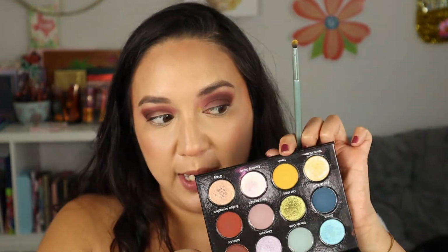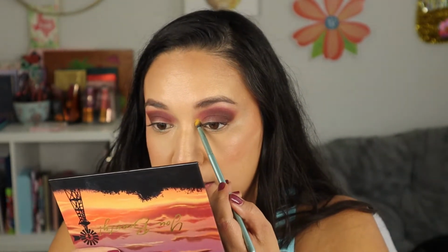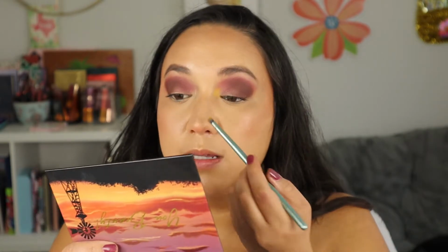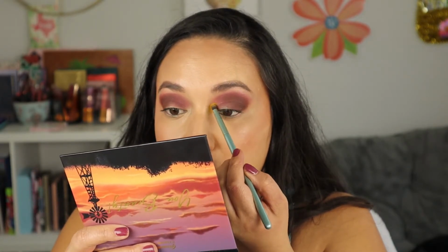So I'm gonna do the other eye off camera and I will be right back. Okay, so I want to use a little bit of the yellow shade, the Struth shade, and I'm gonna use that in just the inner portion. I don't know, I just wanted a little bit of yellow in there. I think I like the yellow in the inner portion.